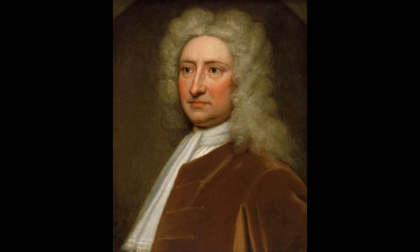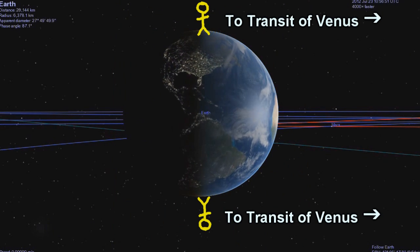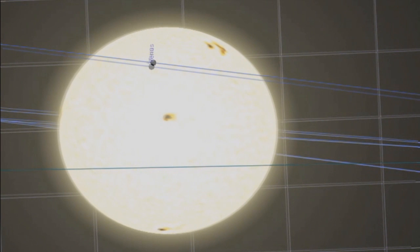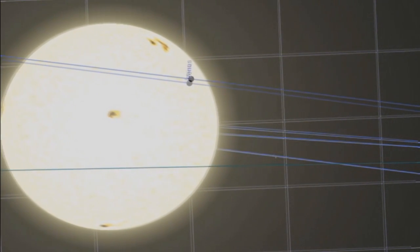Now, Halley, that's the guy with the big comet named after him, realised that if you have someone standing on the North Pole and someone on the South Pole, for the simple reason that it's actually quite easy to work out how big the Earth is, that it would be possible from the different apparent paths that Venus took across the sun that you could work out how far we were from the sun.